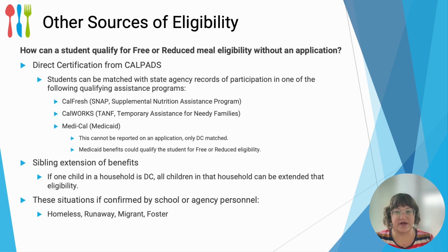Another way that students can qualify without an application is by a sibling extension. So if one child from a household is directly certified through any of the programs listed above, any children in that household should be getting free meals and can be extended that eligibility. And then again, situations like homelessness, runaway, migrant, or foster status, which can be pulled out of CalPADS as well, that can also qualify students directly for free meals without needing to complete an application.